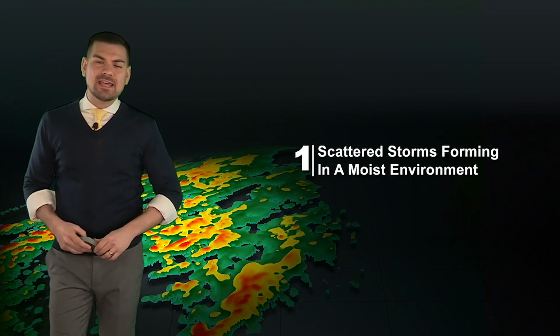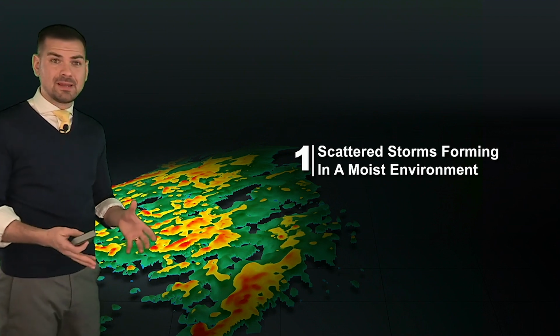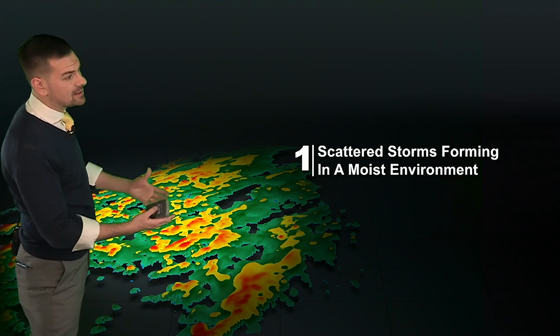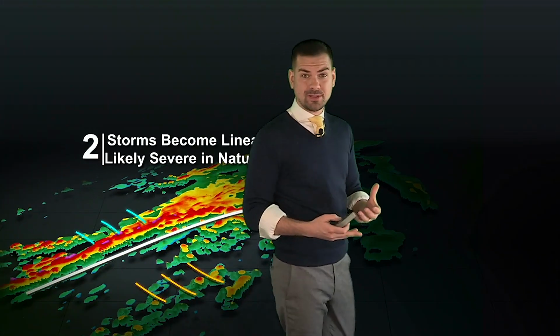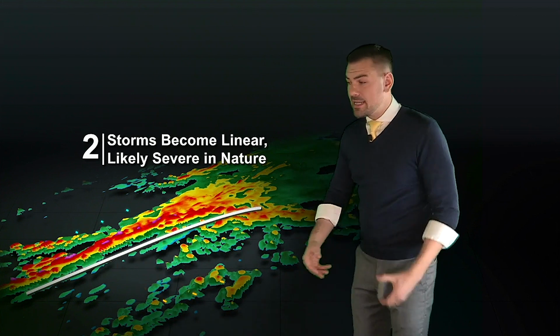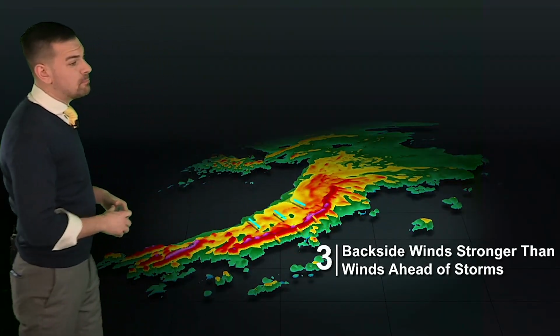Now let's take a moment to identify thunderstorms developing on Doppler radar. Typically, in a moist environment, you see these storms developing and firing up, and they're scattered about the region. Every now and then, especially if a storm system is going to become a little bit stronger and more severe, you might get them to form in a more linear fashion. And ultimately, beyond that, we start to see the development of what we call a bow echo.